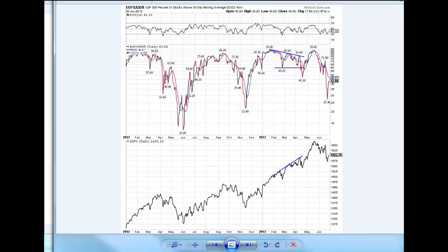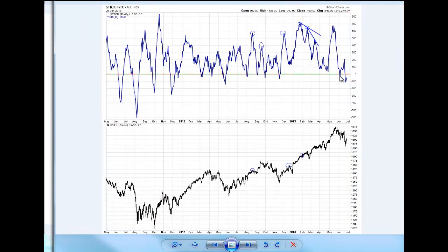Now let's take a look at the tick. Now this is the end of day. We continue to stay below the zero line on this tick indicator. So this is also telling me that market internals are weak. And I don't see this as much more than just a dead cat bounce. So we're going to keep monitoring it, right? We still got 2 more days of the week.